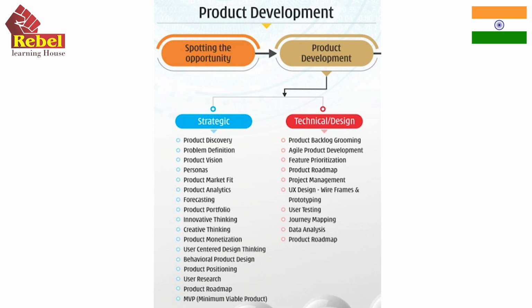In this phase, we have divided it into 2 wings. One is a strategic wing of product development. Another is the technical or the design wing of the product development. In the strategic wing, the focus of the product management is on product discovery, defining the problem statement, product vision, achieving the product market fit. On the product analytics side, forecasting, coming up with different product portfolios, and thinking creatively to solve customer problems.